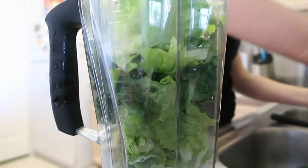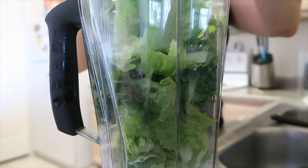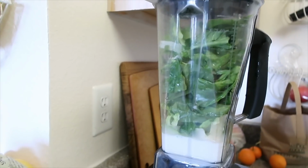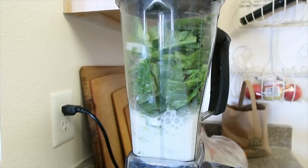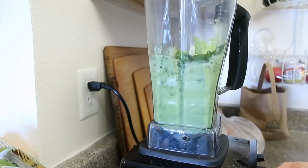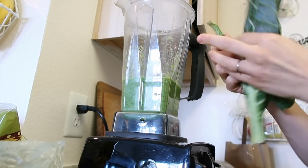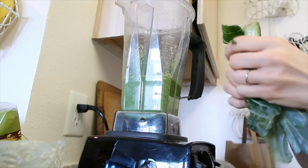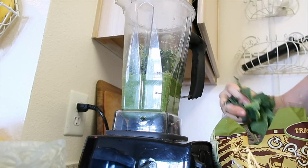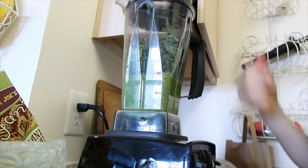So this is kind of just how I measure. And that's still not quite enough, but I'm just gonna leave it. Blend this down a bit, then I'll add my collards. I get really annoyed when the Vitamix doesn't bring it down itself, because then I have to stop when I'm doing shakes and stuff. I hate using the tamper. I'm gonna add just a little bit of kale too, because these collards are really small. Just a little handful. Okay, that's good. That's like the perfect amount of greens for me.